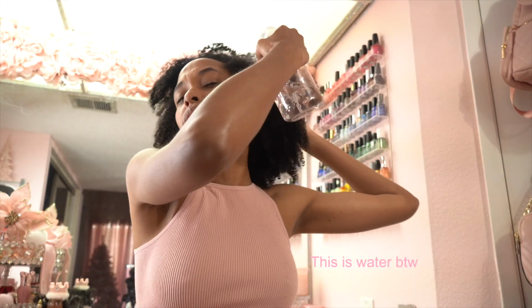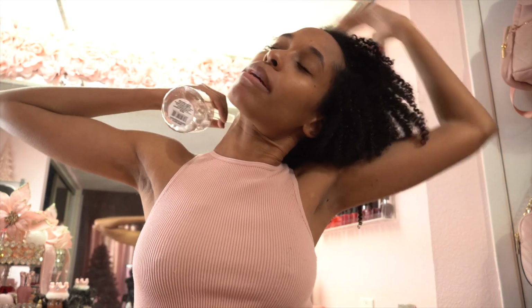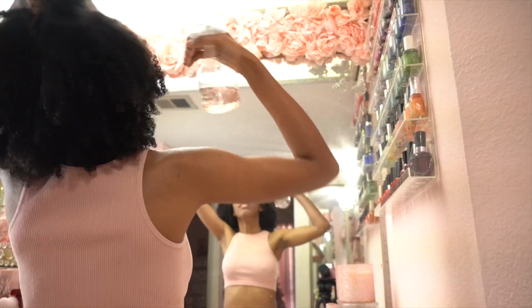I'm going to just show you guys how I style my hair to go out so you guys can see how fast my hair dries. I literally just got out of the shower and you guys can see how dry it is already. So I'm just going to style it and wear my hair natural for the day, and then tonight I'm going to come back to you guys and we are going to blow dry it and prep it to go into the wig for the rest of the week.